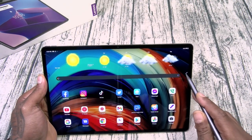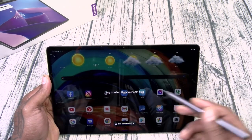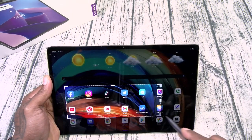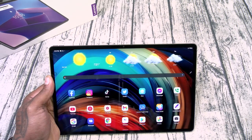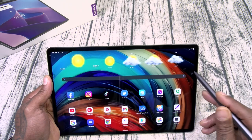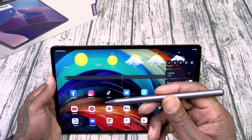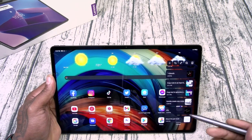Let's see, exit out of that. Now, you do have your screen capture. So say I want to show somebody what my home screen looks like. Bong, just like that. Hit share and share it to everybody. Exit out of that. And again, you could walk through this and learn some of these other features, such as the remote for taking pictures.